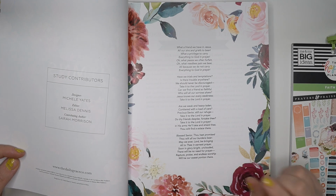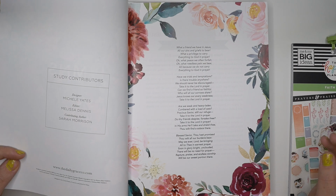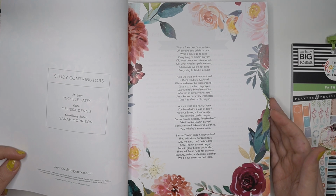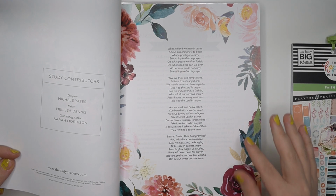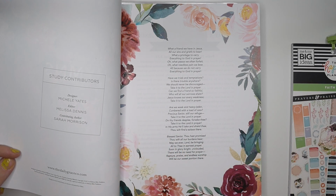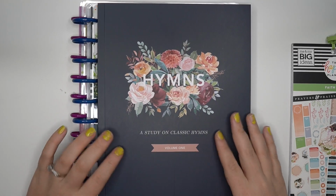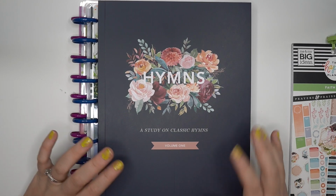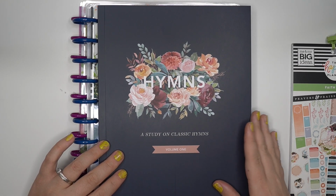So me and my husband are doing one together on the Sermon on the Mount. They have studies on the book of Romans, Haggai, Nehemiah. They have tons of different studies. One's on Psalms, and they have one on the Lord's Prayer, and even one that walks you through the entire stages of scripture. But music has always been one of the biggest ways that I've connected with the Lord. So I wanted to start this one on the hymns, and I'm really, really excited.